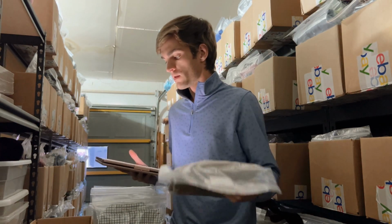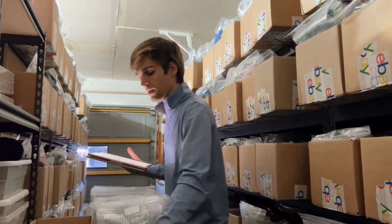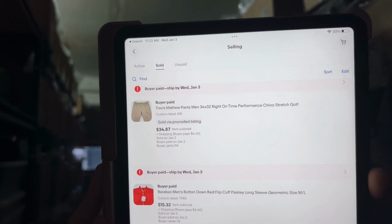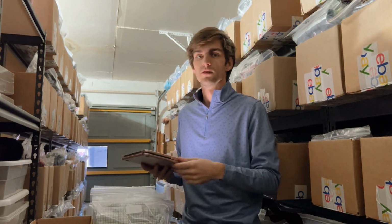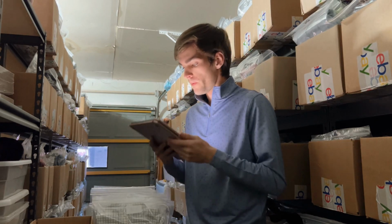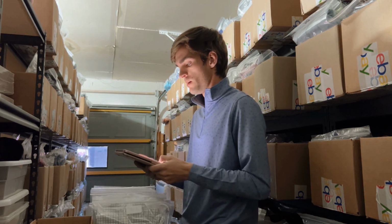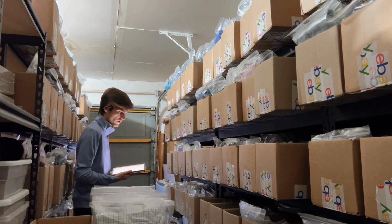Next one is a Travis Matthew pair of pants. We're in the winter season right now. People are golfing, it's cold, so a lot of golf pants are doing really well right now for us. These sold for $34.87. I believe this is one of their newer models, so that's why we typically only get like 25 to 29 for Travis Matthew pants plus shipping. But this one I believe is a newer model that fetched a little bit more money. These actually also had a slight stain on the front thigh area, but it was still there.